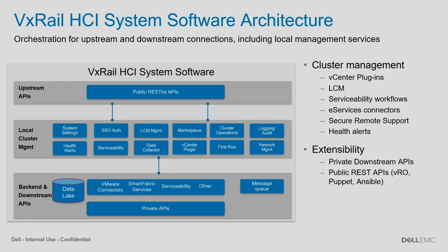VxRail is managed inside the vSphere web client, right? So we have a vCenter plugin. The vSphere web client is where VMware administrators live day to day, and we brought all the VxRail functionality into that vSphere web client. How do we enable that? We enable that with APIs. We have opened all of those APIs, where once you clicked a button to perform an action on the cluster, now all of that's available through APIs.